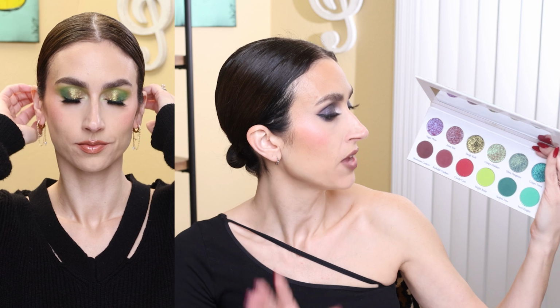But I will say the mattes in this palette are just okay in terms of quality. I don't think they're the best mattes I've ever tried, but they're not the worst mattes I've ever tried either. And for me, the color story of this is what's putting this at number 10. Now again, because it's number 10 doesn't mean I don't like the palette, because I do. I just have so many amazing palettes to talk about today.